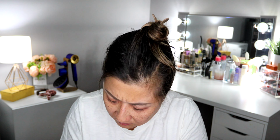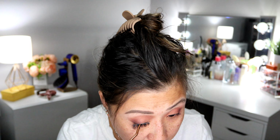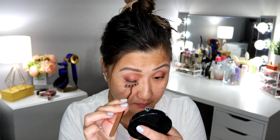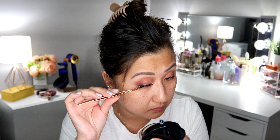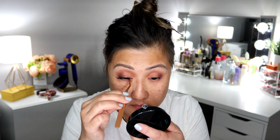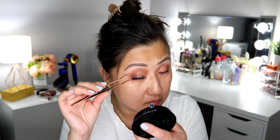It also could be the cut of how the lashes are, but I felt like I didn't need to cut it. But you can see there is a lot of the packaging glue that's stuck on there, which was difficult to remove without actually messing up the lashes. So that's one dislike about these lashes.